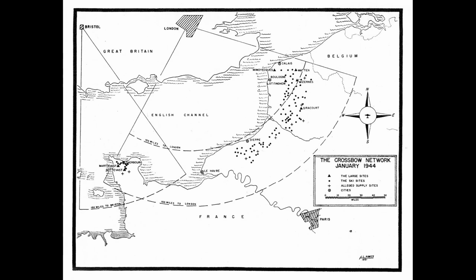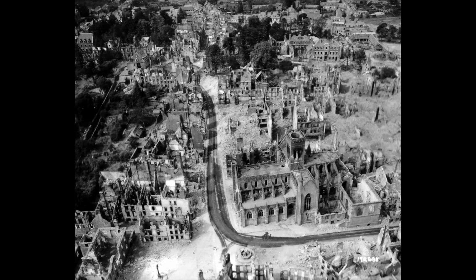However, the ski sites were in France and in rural or remote areas. So best case, the bombs that didn't hit the target damaged surrounding French countryside. Worst case, there were French casualties, and that happened quite a bit. The numbers were terrible here. There were about 13,000 French civilian casualties during Crossbow. That's more than half of all the British casualties caused by the V-1s themselves.